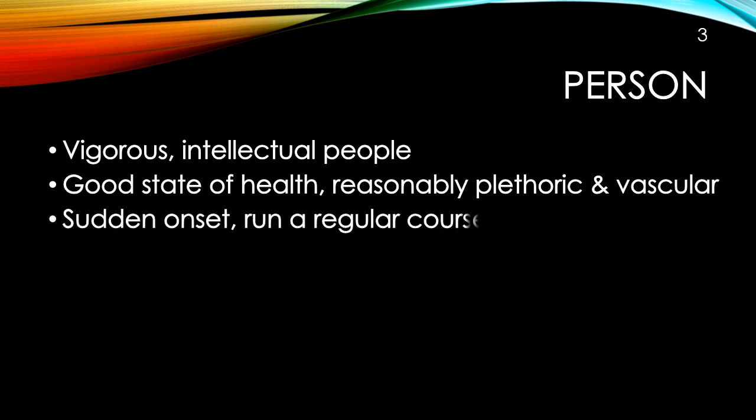Also, this person exhibits sudden onset of symptoms for any kind of ailment, and usually that ailment runs a regular course and then subsides. So they are vigorous and intellectual people. In other words, they are persons who have an active immune system which acts fast, but they also recover fast.